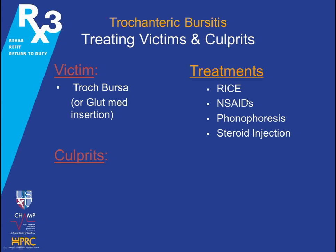But I'd just like to call your attention to the fact that all of these treatments here are directed towards the victim, whether it be the bursa, whether it be the glute medius insertion. These are victim-based treatments. They're not doing much for the culprit. What is the culprit? What is causing our trochanteric pain to begin with?